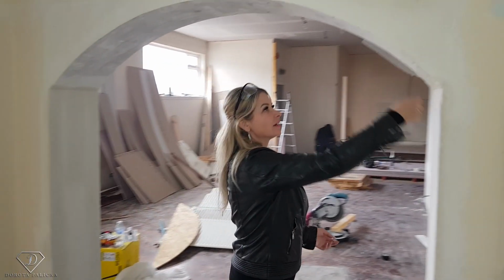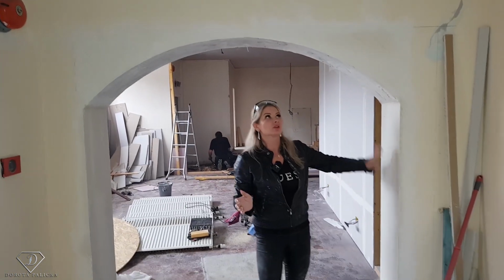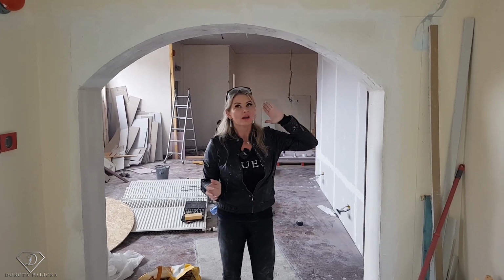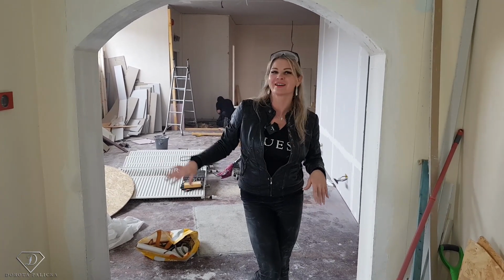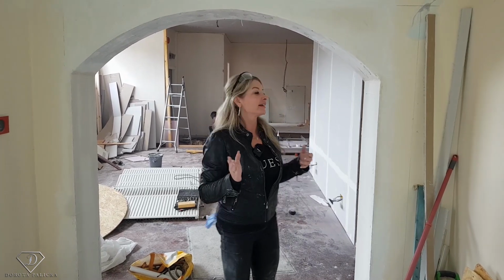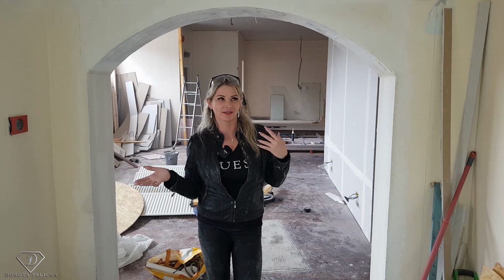But you can see it. The arch is starting to look like an arch. We still have to do lots of sanding and put the tapes in there, and then try to decorate it with some nice pillars. We are going to make them ourselves as well. But yeah, things have changed so much, and I hope, guys, you really like this progress.